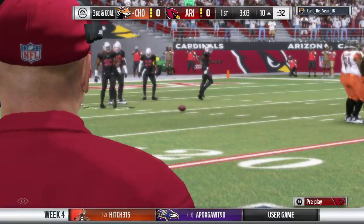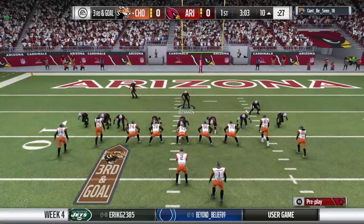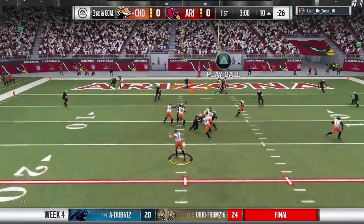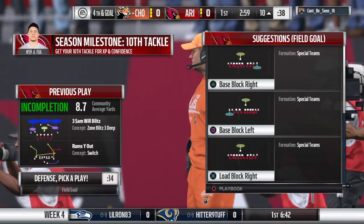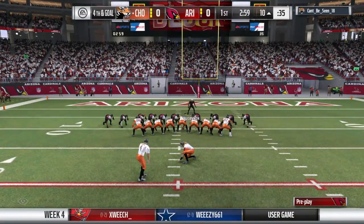Can this defense get the stop on the opening drive? Here's 3rd and goal. From the shotgun, he'll look to throw. And he dropped it. Now it was tipped. Altered the ball a little bit, but he dropped it. And now 4th down. Here's Connor Barth for the field goal try.